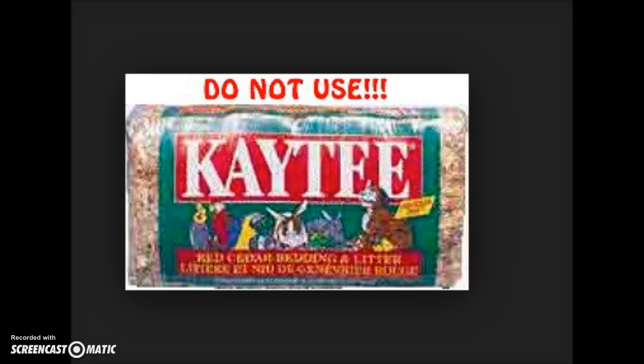So what you're looking at right now looks like an average bale of bedding, and what you're looking at right now is red cedar bedding, and it's not just red cedar bedding that is unsafe. Any cedar bedding, pine bedding, it's not safe. And also scented bedding is also not good for your hamster. The reason being is because of the oils that are in it, and also because it is typically quite dusty. There's bad dust and oils in there that are toxic to your hamsters.